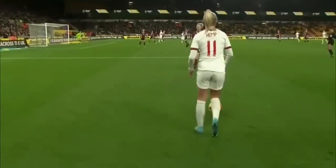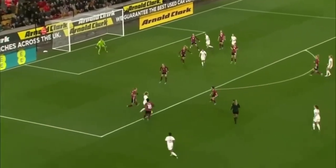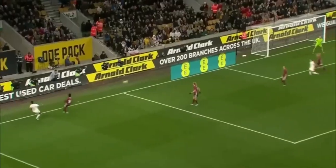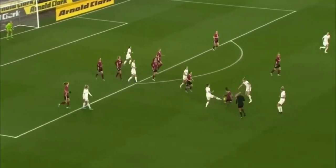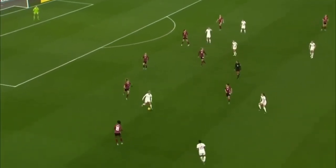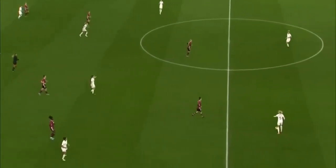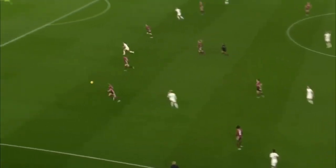Well, England getting bodies into the penalty area, but Hemp to take on Rao and drives inside. Hemp. Carter digs a cross out with a weaker foot. Debritz can't get hold of that. Walsh. Hemp. Carter again. I would really love to see in those 1v1 moments for Hemp to go down the side.